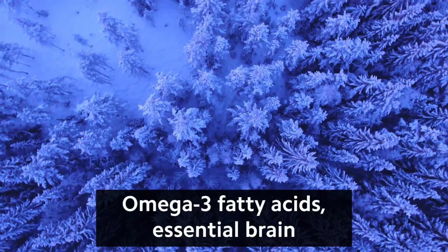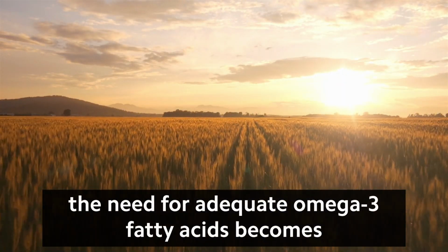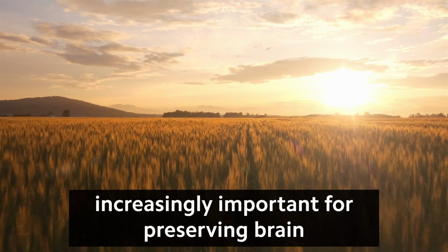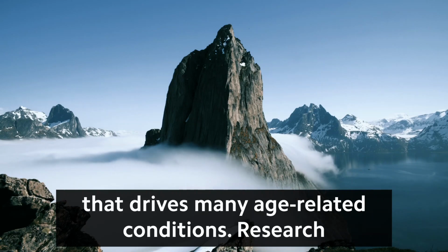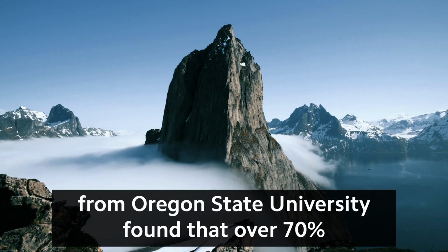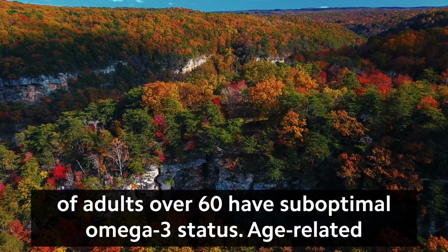5. Omega-3 fatty acids, essential brain and heart protection. As you enter your 60s, the need for adequate omega-3 fatty acids becomes increasingly important for preserving brain function, heart health, and managing the inflammation that drives many age-related conditions. Research from Oregon State University found that over 70% of adults over 60 have suboptimal omega-3 status.